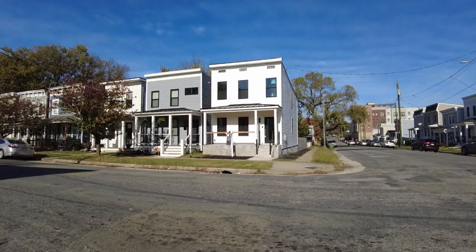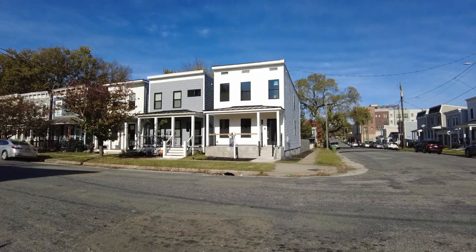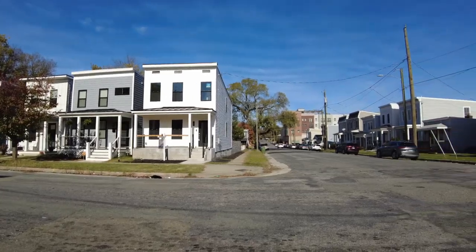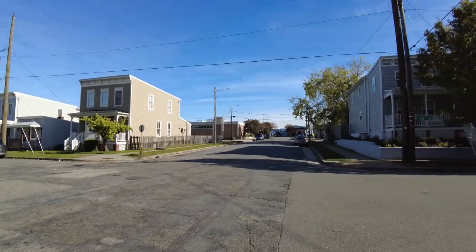This is Max Williams with United Real Estate, and today I'm in the city of Richmond. More specifically, I'm in Church Hill. And today we're going to take a look at a 3-bedroom, 2.5-bath home. This home is located here in a gorgeous, renovated, historic block of Church Hill.